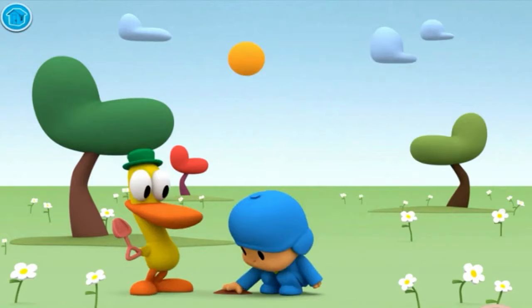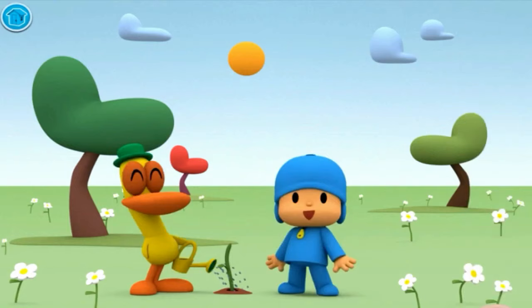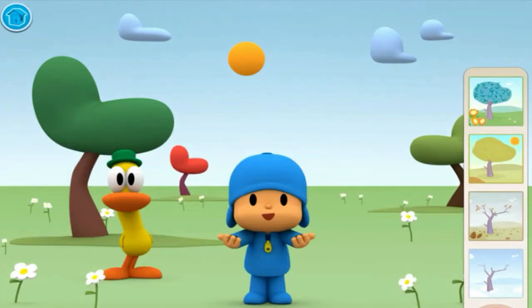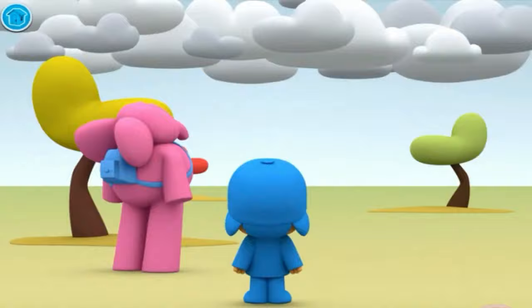Then a sprout grows. Then Pato waters it. Last, a flower grows. Sunny. I love rainy. Look, rain. Rainbow.